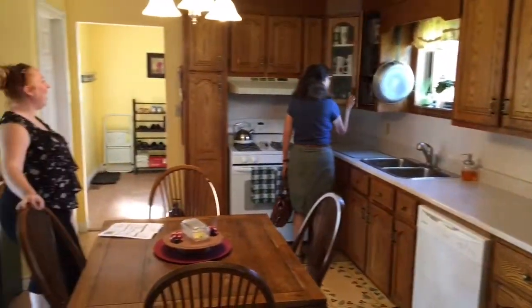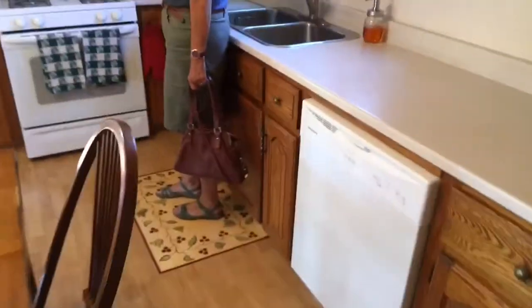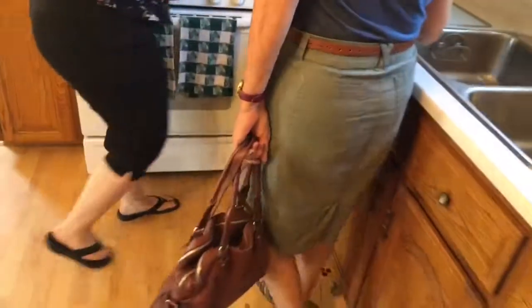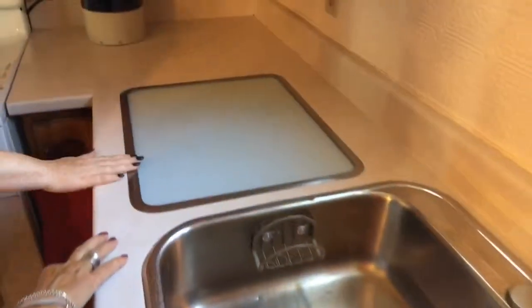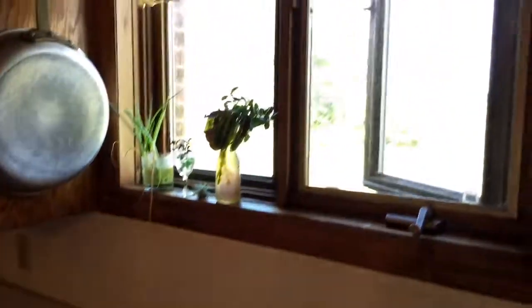Exactly, yes. Sure, different things. Lots of timber, that's built in. So it's kind of like a cutting board, built right into the counter there. And a nice big double sink. I feel like that is a good sized thing.